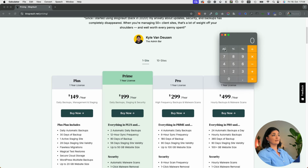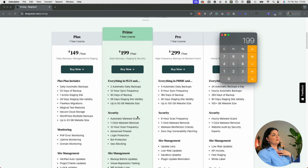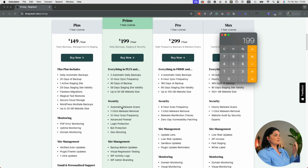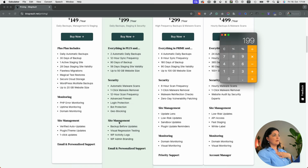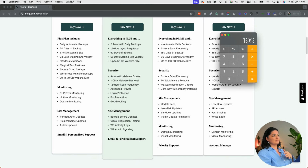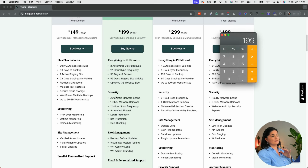All right, so let's do the math here. So we are at 199 dollars per year, because this is the most comprehensive, in my opinion, plan for an individual, let's say, because you get everything in Plus, which is a lot, and you get also security and site management. You also get site management in the Plus plan, but here is a little bit more and so much more. Security also is very important. So basically you get two plugins in one. You get backups and security are very important, and if they can handle this very well, then that's a very good plus. So let's divide this by 12, because we have to see the price in this way.